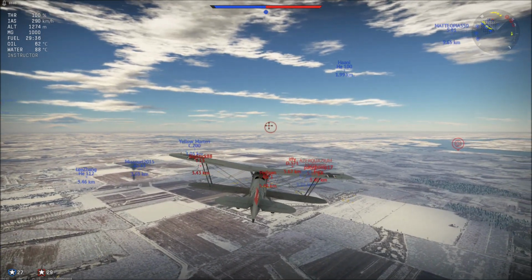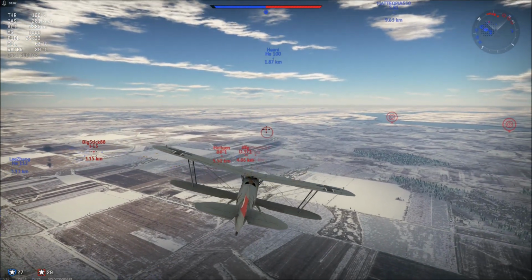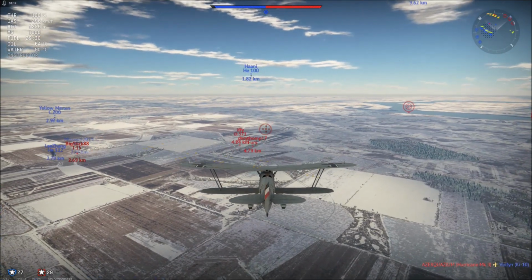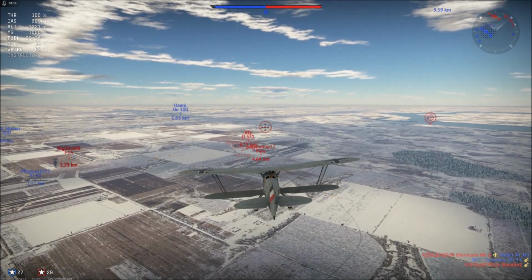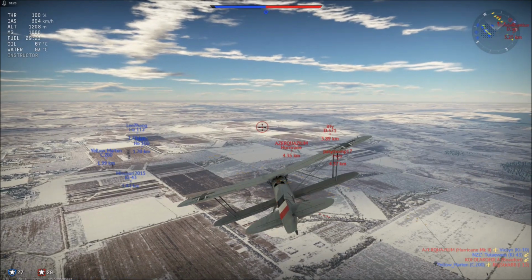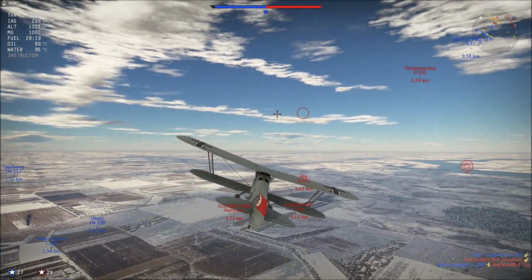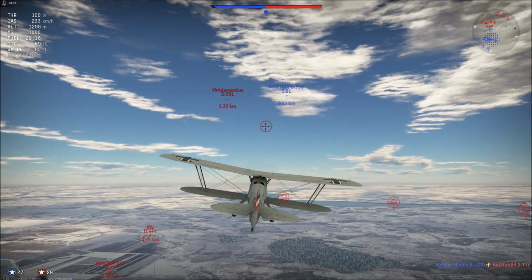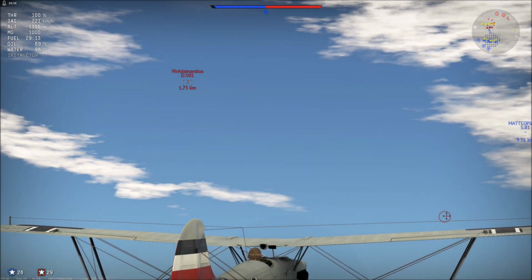And oh no, a whole bunch more enemies have shown up. We got Furies and D751s and the other one with the Hurricane. No matter, we shall charge in unrelentingly. There's another French fighter up there. D501. He's got a cannon. Shall be wary of him.